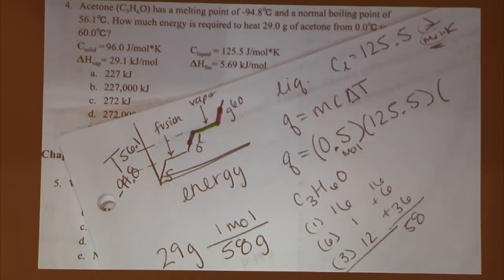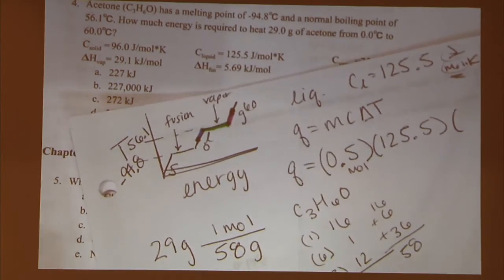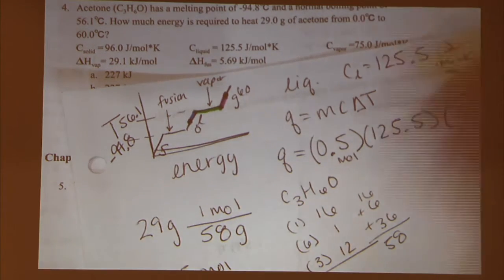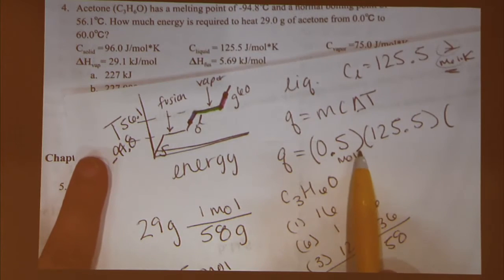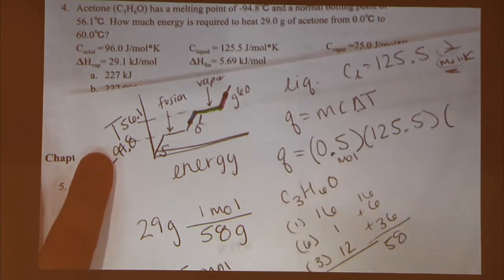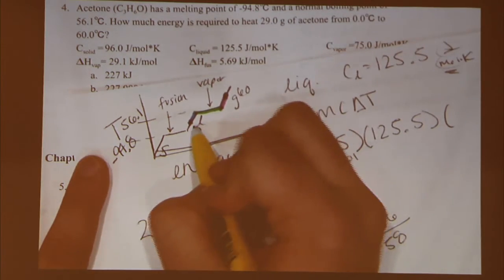But because we have delta T, we're trying to find the change, so how many increments we went up or down. That's why we can keep it in Celsius to make numbers easier. But if all else fails, you can always convert if you don't remember that. To make things easier, we're just going to keep it in Celsius because we're looking for delta T. If we're looking for delta T, we want to only use temperatures that can be liquid. So we want to use our starting points.